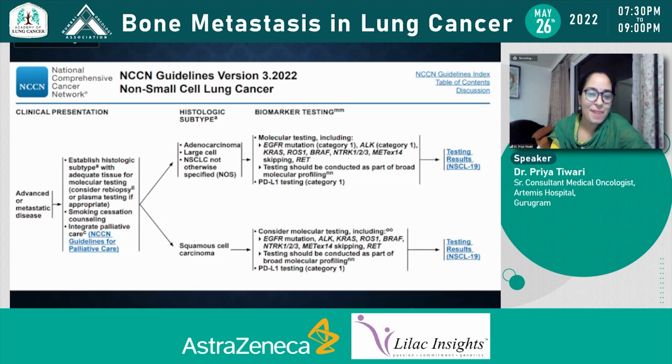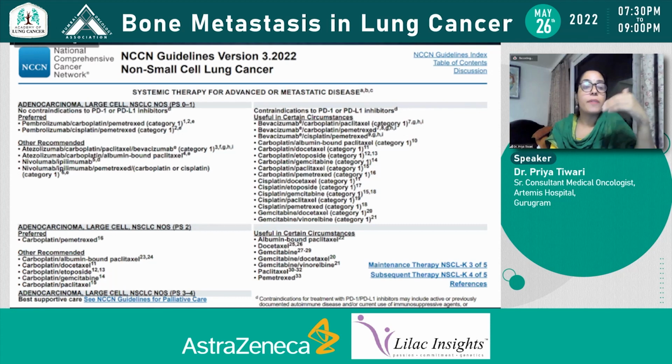So just to give you a brief insight into how we are actually managing patients in a real world setting. Whenever a patient with a bone metastasis comes to us, we take all the history, do all the workup, and find out the histological subtype and extent of disease. Then we do molecular testing, which I previously narrated, and we also do PD-L1 testing. There is a battery of tests, and that helps us decide our plan of management. If the patients don't have any targets, and there is a need to rapidly control symptoms, especially if the patient is having a lot of bone pains, we tend to start chemotherapy.